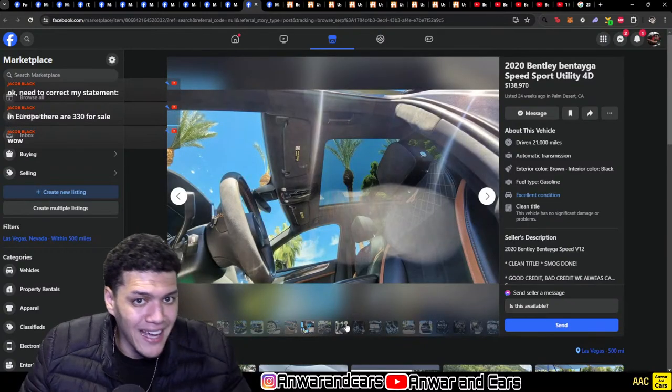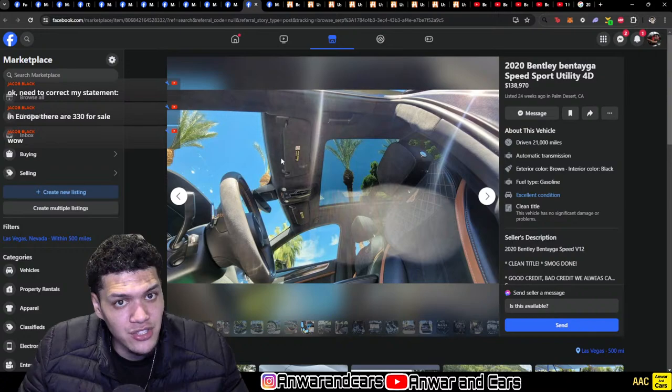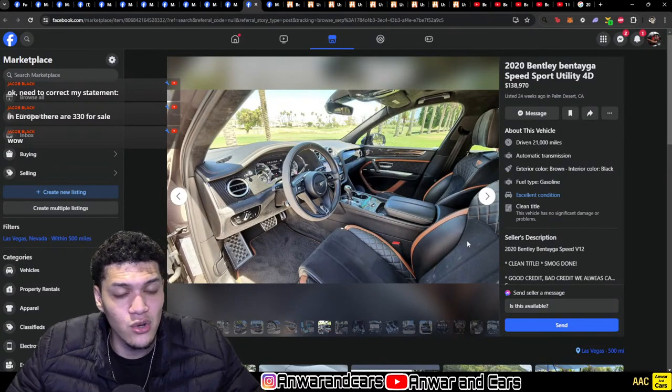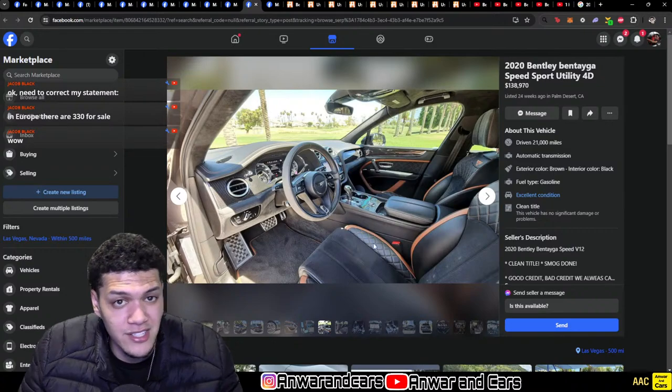This also has the Mulliner package and carbon fiber trim, as you can see. It is a mostly black interior, but it has a brown accent going around. No sunshine package, as you can see here, only one visor, but a lot of cool materials in this car. We have an Alcantara roof liner as well as an Alcantara wheel. The seats are also half leather, half Alcantara. We can see here no touring package because it does not have the night vision.